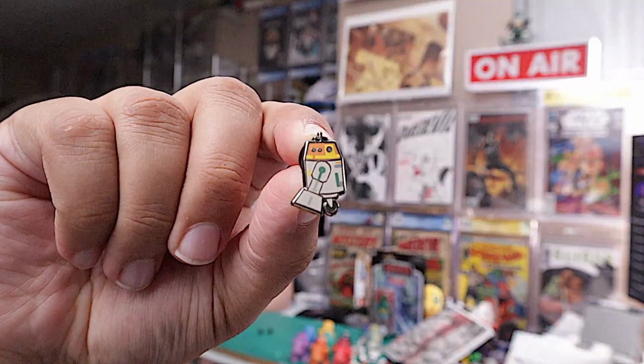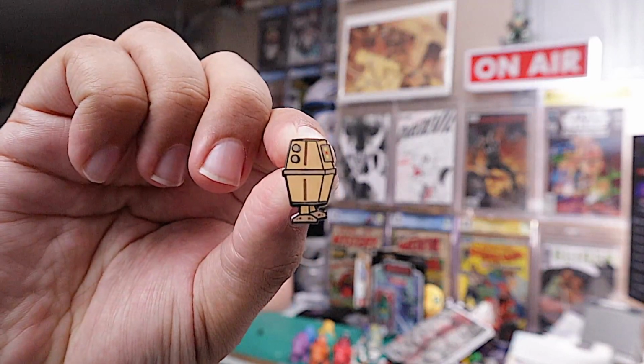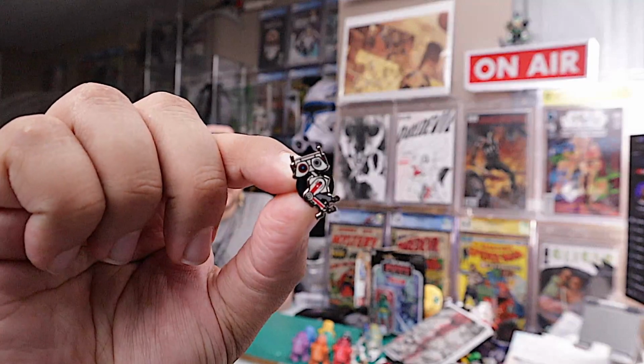over the other ones. A little Chopper pin, very, very tiny. A little Gonk pin. And a little BD-1 pin.